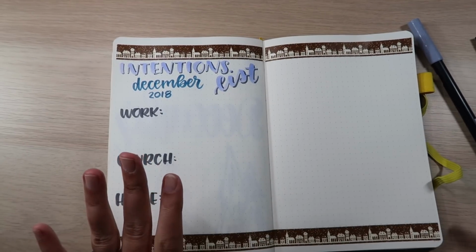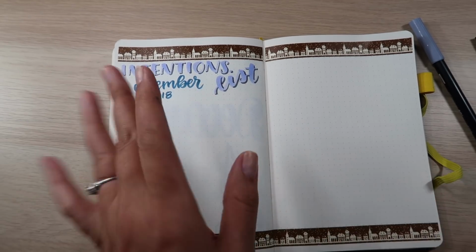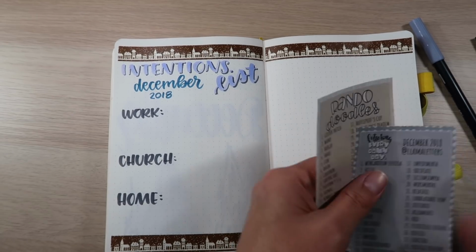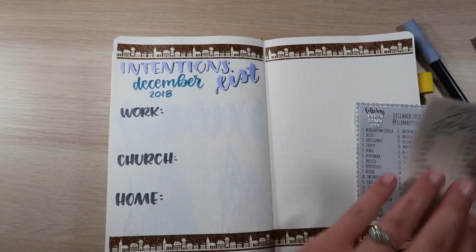All right, so there's my intentions list page. I will fill it in at the end of November when I have finished all the things I've done in November. And then I need to get my page set up with my challenges, rando doodles, lettering every damn day. These are my challenges for December.